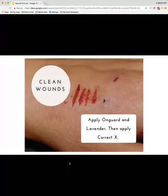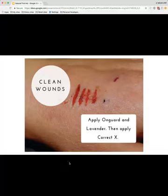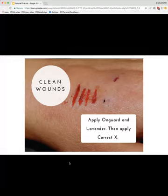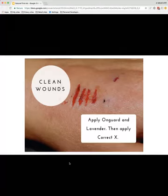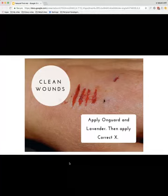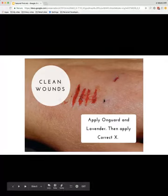And then Correct X, if you do not have Correct X, to me, this is a must, especially for first aid. Correct X is basically like a Neosporin, okay? It's almost like a salve. It comes in a tube just like a Neosporin or antibacterial ointment would. And I use it just like I would use an ointment like that. For anything that I would consider using an antibacterial ointment on, I would use Correct X in place of that. It works really, really well. It's also great for chapped lips, by the way. You can just apply it right to your lips.